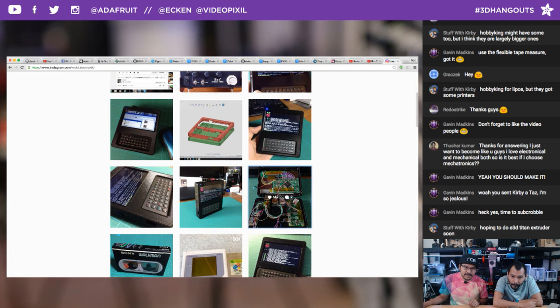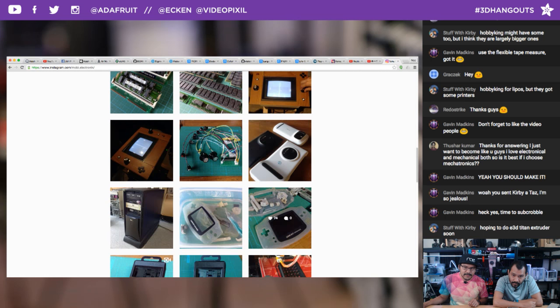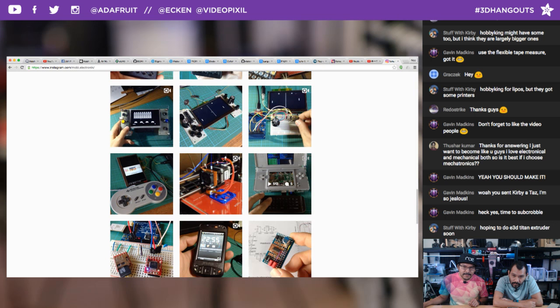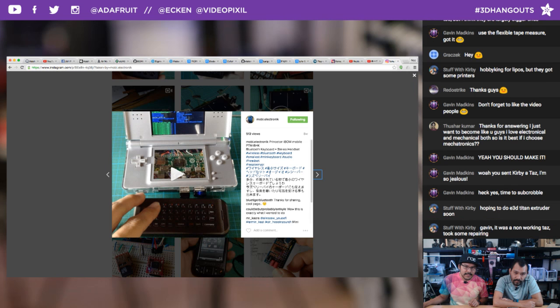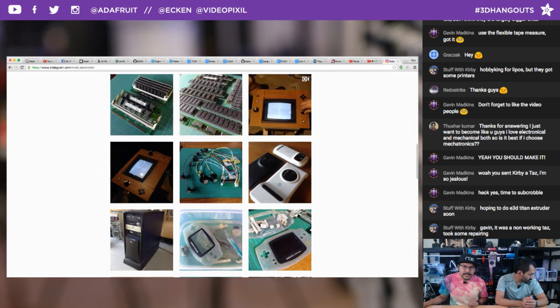And he does a lot of unique builds, a lot of Game Boy, Raspberry Pi type stuff too. So if you're looking for somebody to follow on Instagram that's inspirational, this is really inspirational stuff. He took a Raspberry Pi and put it in a Nintendo DS. Wow. That's dope. That's so cool looking. He's got an acrylic case here, so you can see all the electronics in there. So cool. From Nara, Japan.